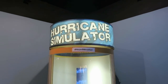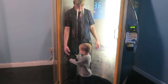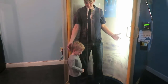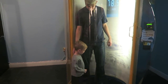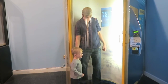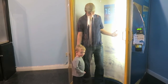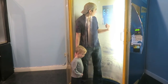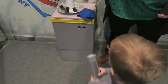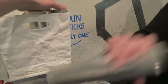The hurricane simulator. It's just wind, baby. Shake it. I want to try one.